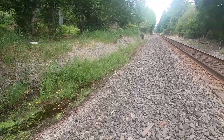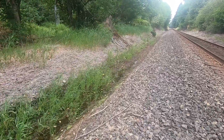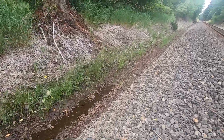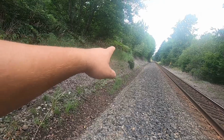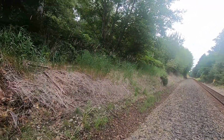Yeah, this side's drying up. Farther down, it's not as... Oh, it's not even wet, dude. Yeah, it just literally dries up here. See, it's wet and dries. And then looks like maybe another 30 or 40 feet, there's like a little puddle. And then from there, it's just kind of dry again.